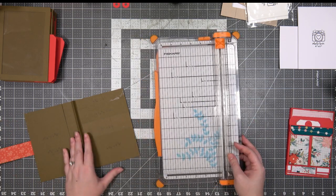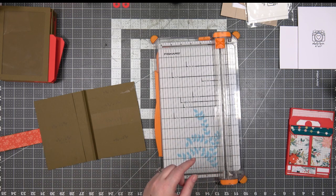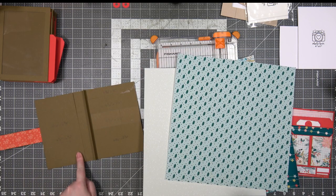Okay, so now we're going to work on the inside here. I'm going to start here. So I'm going to get the dogs, and they are going to be cut to 3 3/4 wide by 6 3/4 long. 3 3/4 wide by 6 3/4 long.